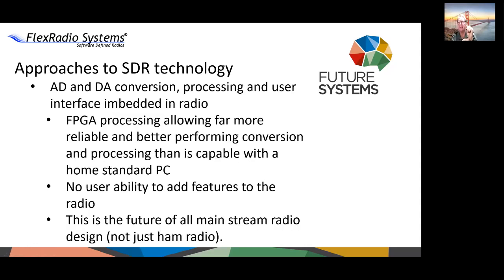Then you've got A to D and D to A conversion and the processing all happening in the radio itself, and the user interface embedded in the radio. So you've got an FPGA processor, which is much more reliable and better at managing that data than a standard PC. Typically there's no way for a user to continue to add features to the radio, and it's pretty much how most ham radios and most commercial radios these days are being designed and built.